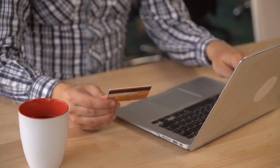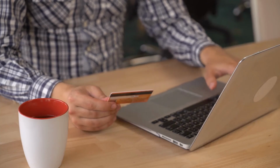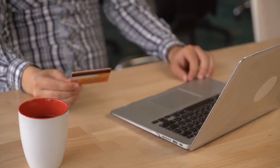Don't make your first bank account opening experience a stressful or painful one. By avoiding these common mistakes, you'll be able to get the security and safety that a bank account offers when it comes to managing and protecting your finances.